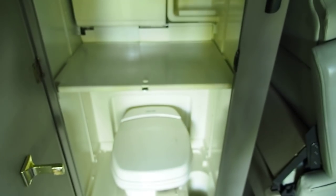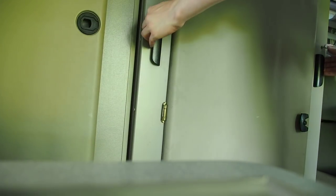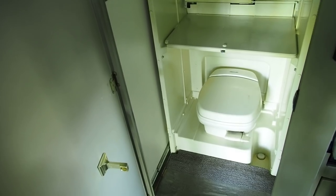Okay, so bathroom. It looks like too small of a bathroom to use, but it is really cool because if you pull this and pull this, the whole thing comes out. Have a look. And then you have a bathroom. Very cool.